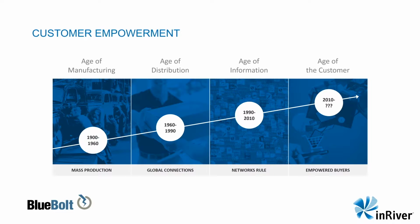Then we shifted toward the age of information, somewhere around the 1990s through 2010, also known as the computer age. There was a shift from the traditional industrial period to what we call a digital world, knowledge base, high tech, operation efficiencies, and everything pretty much around computers and internet.